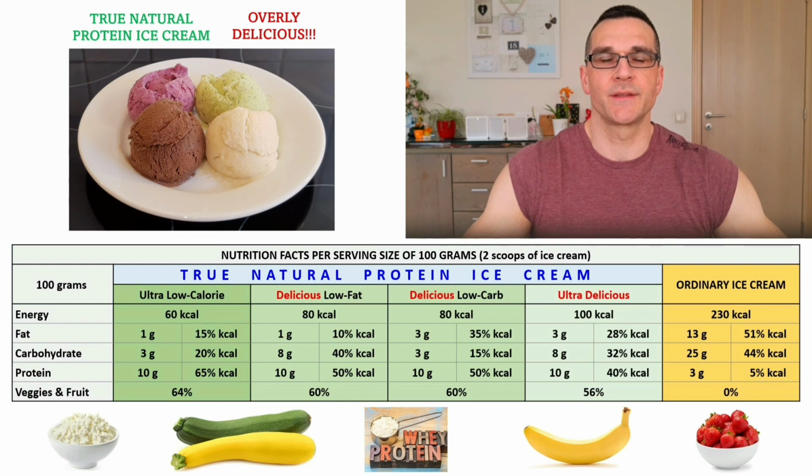Like the name suggests, protein ice creams are ice creams high in protein content. They are typically also lower in calories compared to ordinary ice creams, which are typically loaded with fat and sugar. The low calories and high protein content of protein ice cream is especially great for all people who want to optimize their body composition by building more muscle mass or losing body fat, but also for everyone else who likes to enjoy a healthy and delicious dessert.